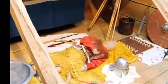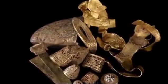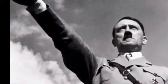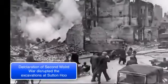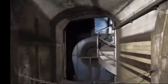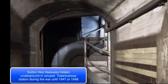The chamber had collapsed, and many of the objects within were in a state of decay. Still covered in mud, they had to be boxed up, however, because something was on the horizon. Within a month, the Second World War had been declared, and Germany brought with it the horrors of the Blitz upon London. Due to this, most of the finds from Sutton Hoo had to be hidden underground in a disused London tube station, and they remained there until 1947 or 1948.